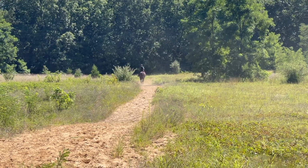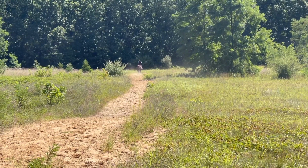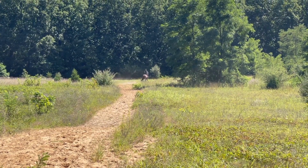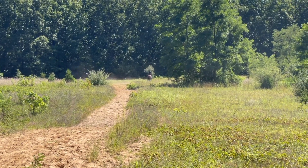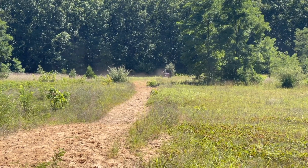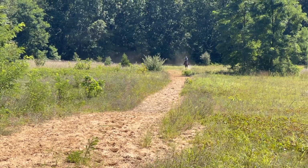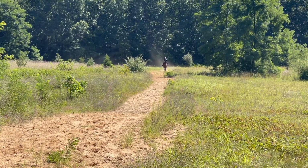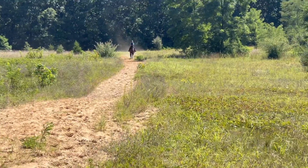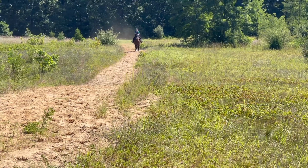Okay, so now that's me on Gaston riding away. He's such a good boy. He's just been so wonderful to have in the barn and, you know, have him a part of the program. He definitely brings a lot of smiles to some of my students' faces, and I also really enjoy him as well. So he's turned out to be a really good trail horse, and he really enjoys jumping too.